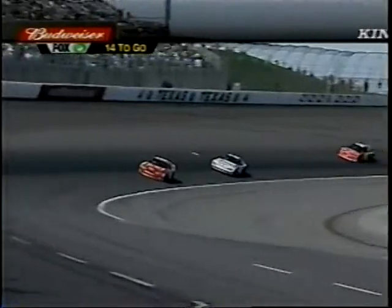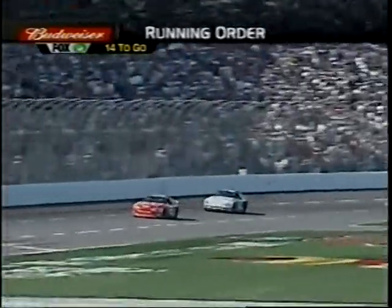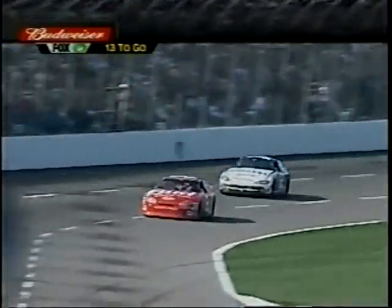Looked like Dale Earnhardt Jr. maybe is a little better down in the middle of 3 and 4 than Ryan Newman. He can just get back to the throttle quicker. Newman's really driving it, as we always document. He can drive down in the corner harder than anybody, but I think he's paying the price through the center and off.